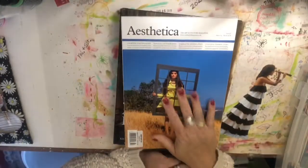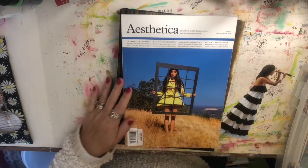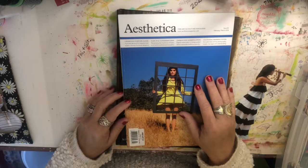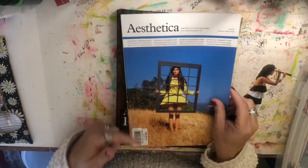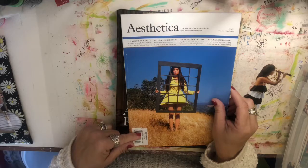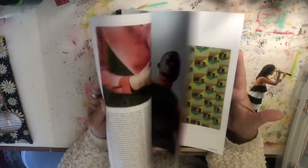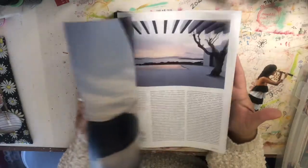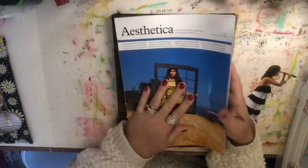And one of the magazines I wanted to share with you is this, Aesthetica. Yeah. It's not a cheap magazine. I only buy them once every year or two because I bought this last year. It was the February-March edition. It's $13.50. And see, I still have a lot of super images in here to work with. So I don't need to buy one this coming year. I've still got a lot of cool things in here I can use.